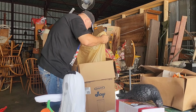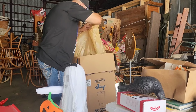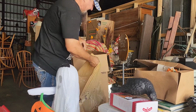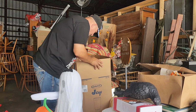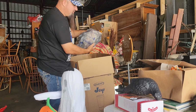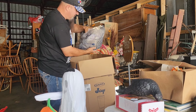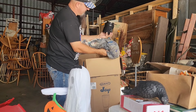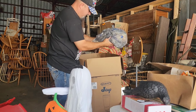Come on, where's some creepy scary Halloween? We want creepy scary gourds. Just gourds. They're gorgeous. Boy, there's nothing cool down in here, guys. I'm not seeing anything too cool. Just cheap Halloween. What we got here? Yeah, there's stuff like that. I mean, put a candle in it.